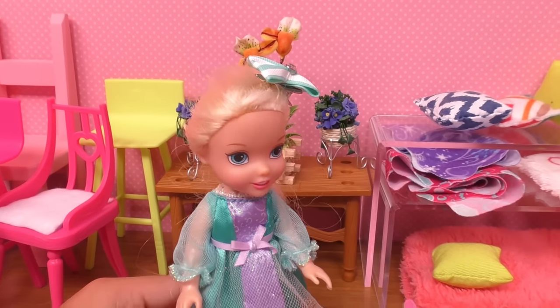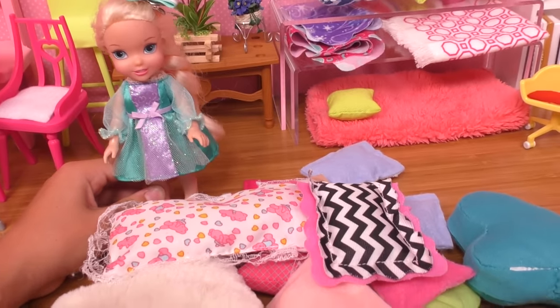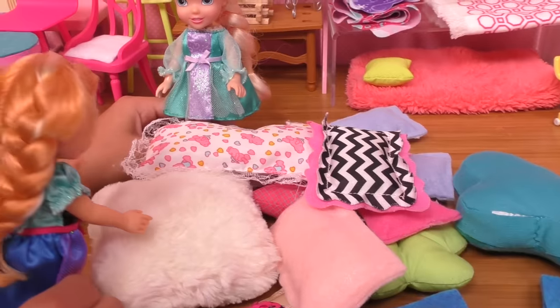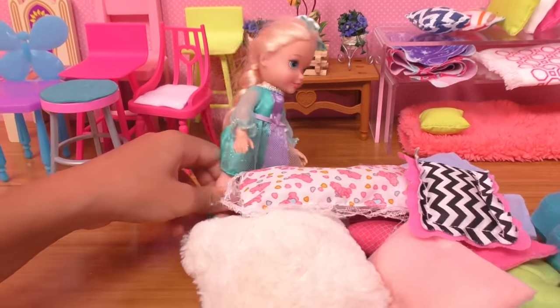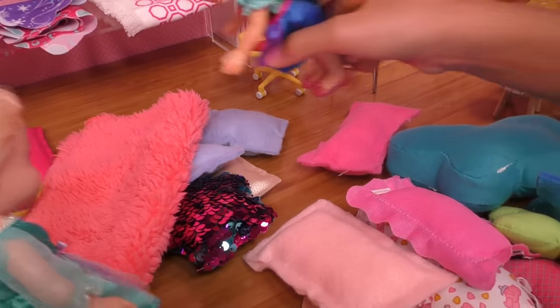Elsa, pillows. Whoa, Anya, those are so many pillows. Wow, yep, I found them throughout the store. Well, that's a lot, but why? Because. Let's build a pillow fort. Oh, yes, a pillow fort. Perfect. Yep, perfect. We can use this carpet as the base.